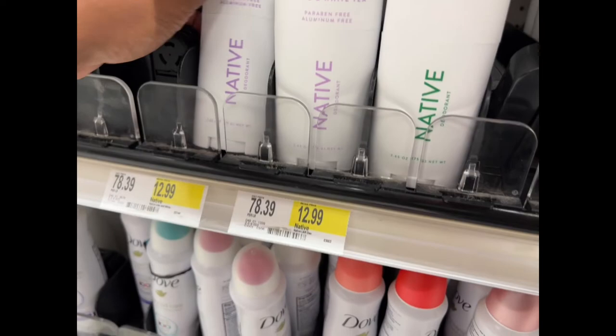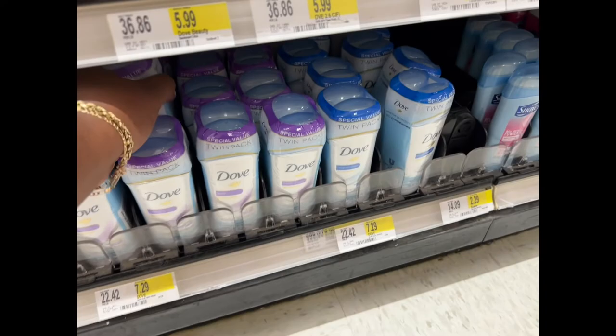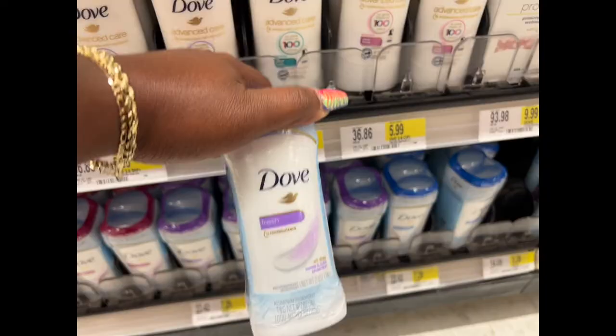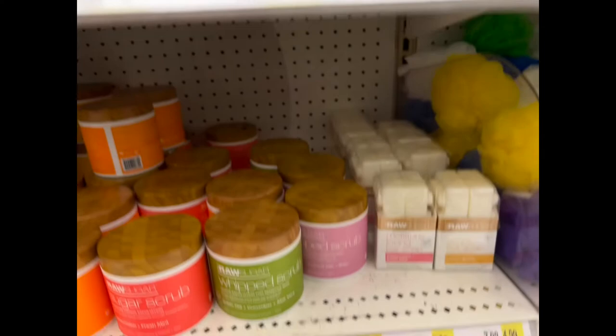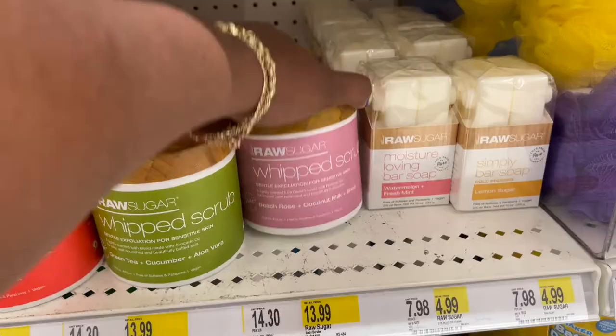Do we need to put that down? $12. Okay, we're gonna get this Dove fresh pack. I'm not gonna do nothing at $12.99. Y'all are tripping, Native. Hopefully Walmart got some options. I always go between Walmart and Target. I'm doing $13.99. Are y'all tripping? Oh my God, y'all are tripping.